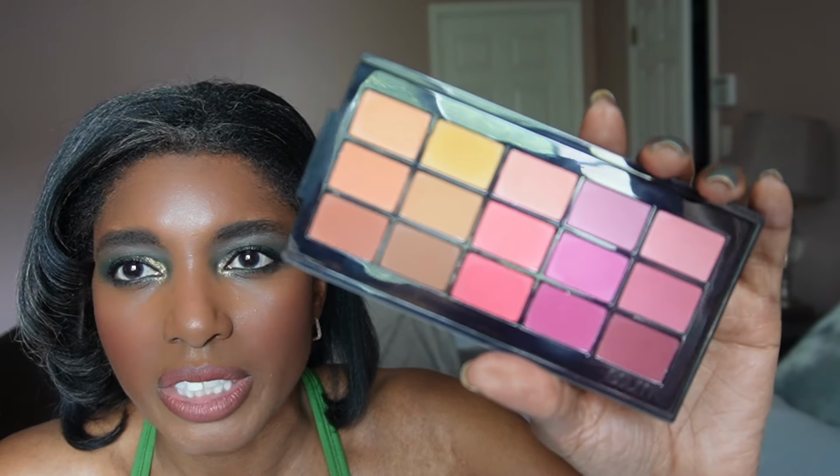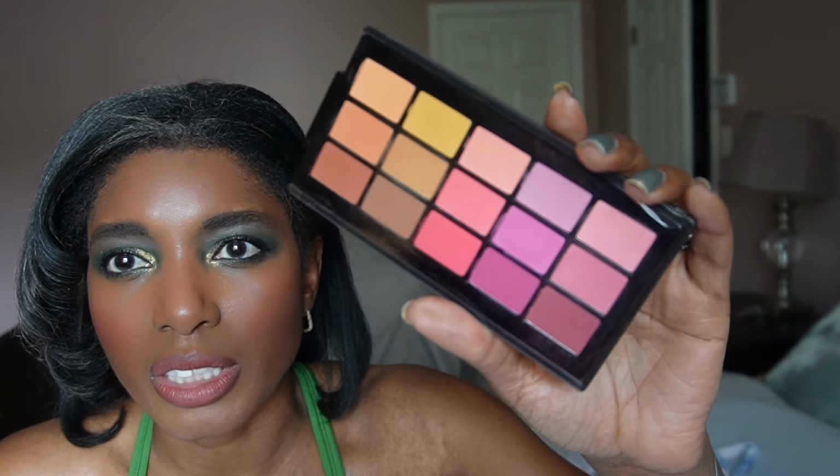But especially now that it's spring, summertime, I thought it was a great time to get it. It came out in the spring and I'm still using it in the summer. Loving it. Not only for the color story, but because of the formula. The formula is so good. It is such a good matte formula.